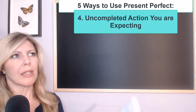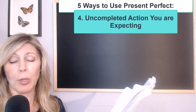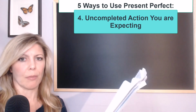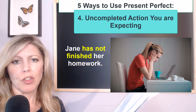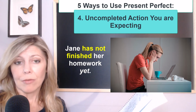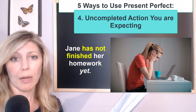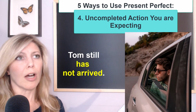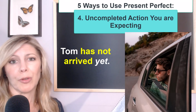And number 4, an uncompleted action that you are expecting. So something that hasn't stopped yet, but you expect it to stop at some point in the future. So that's what we're focusing on, the act of something stopping. For example, Jane has not finished her homework. And I could say Jane has not finished her homework yet. For all of these, we could say yet, which is a non-specific time reference. Tom has not arrived. Or you could say Tom still has not arrived. Or Tom has not arrived yet.